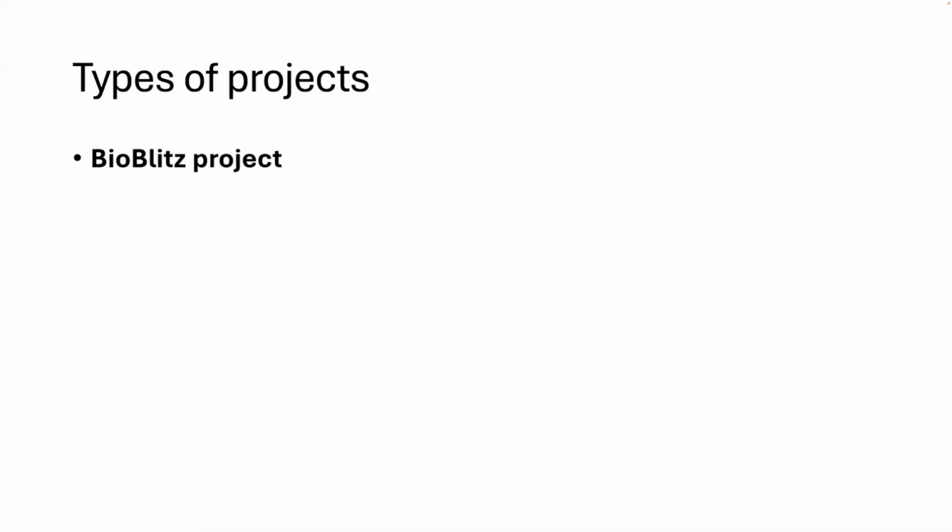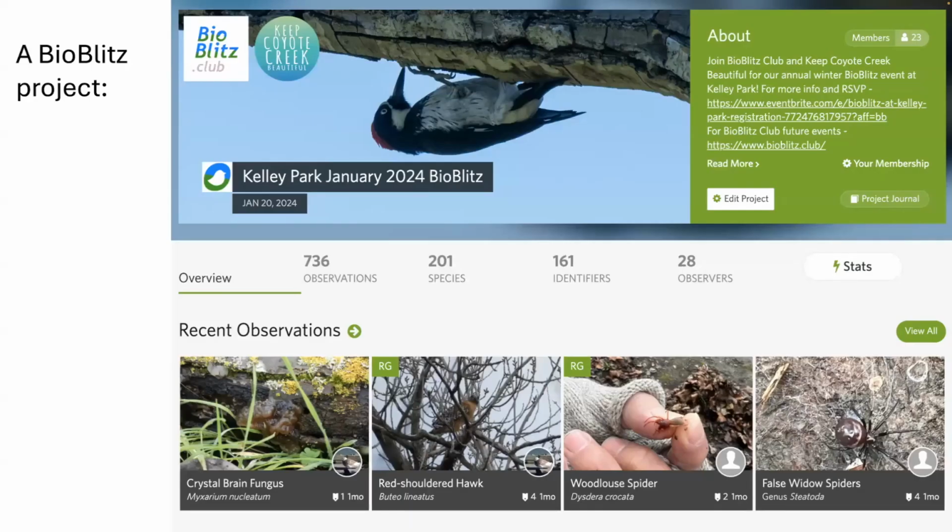So what are the different kinds of projects? The first one I'd like to introduce is a BioBlitz project. Again, a BioBlitz is when we go to a park and document everything we can find within a specific time frame. The project at the end of the event would look like this. It's pretty cool. During the event, if people are logging observations as you go, you could see them getting in there, which is pretty fun. Some kids like to compete, but whatever. Anyway, this is what it would look like.